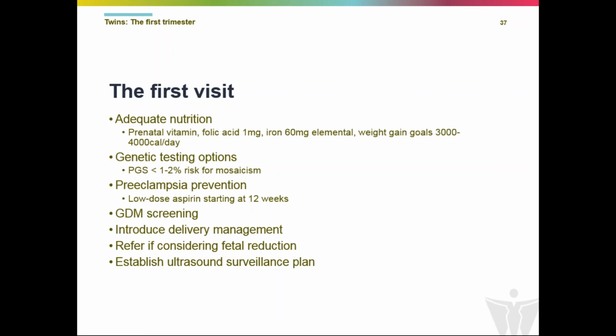We can try to reduce the risk of preeclampsia by starting a low-dose aspirin at 12 weeks, and we can consider screening for gestational diabetes in higher risk patients early between 20 and 24 weeks, and if that's negative, again at 28 to 32 weeks.